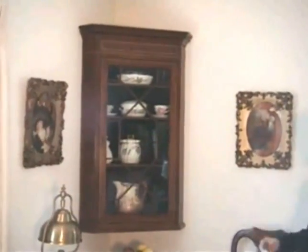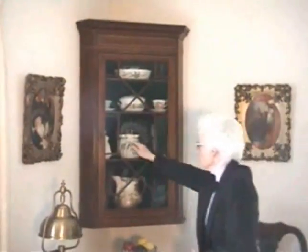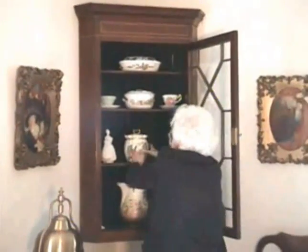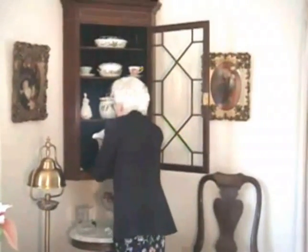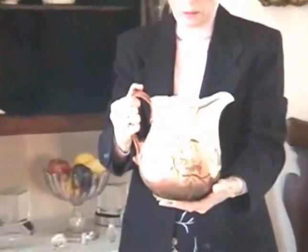This corner cupboard we bought in Yorktown, Virginia, and that is 1734. But on the inside, there are 2 special pieces. This one is a candy jar that was painted by my grandmother, and she has the year on the bottom, which was 1891. And then this is a picture that she painted, and that was 1893. So those are very special.